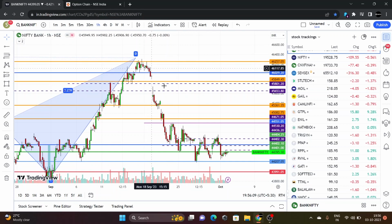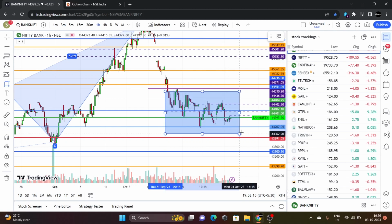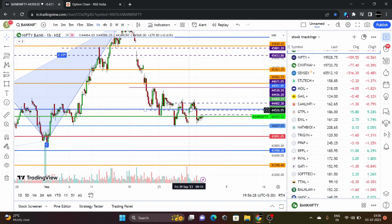If you can just draw a trend line here, you'll see that after the downfall it's just consolidation, a proper consolidation of almost 1 month. This tells that the more consolidation, the higher the chances of a breakout towards upside or downside. So I feel that this consolidation might go on for 2 to 3 weeks, and after that there might be a huge breakout or a huge downfall.